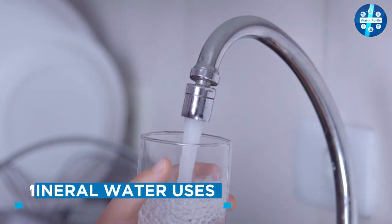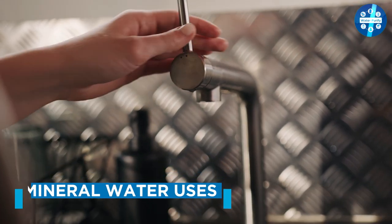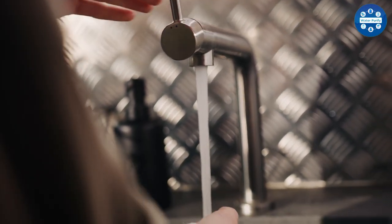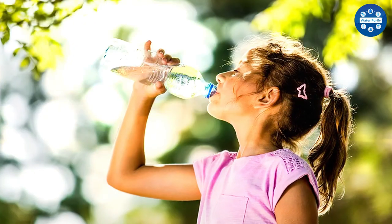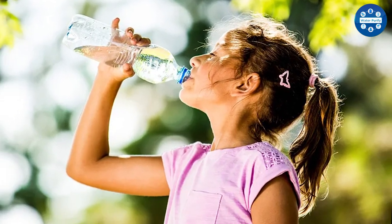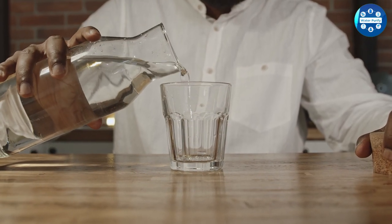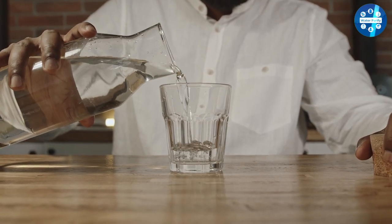Mineral water is a great substitute for tap water. Whether you simply don't like tap water's taste, or if your water source has become temporarily contaminated, it is often used as a substitute for sparkling water for drinking and in recipes, and you can also find non-carbonated mineral water that can be used to make different kinds of beverages.